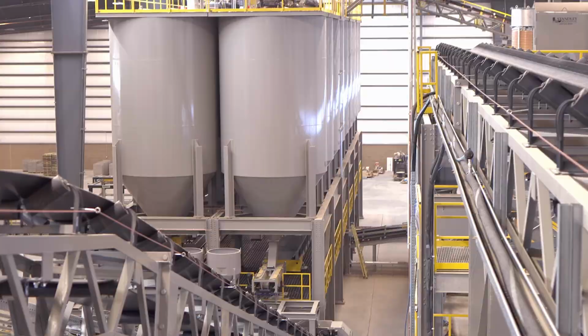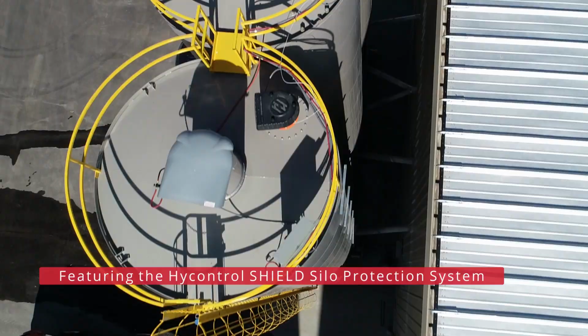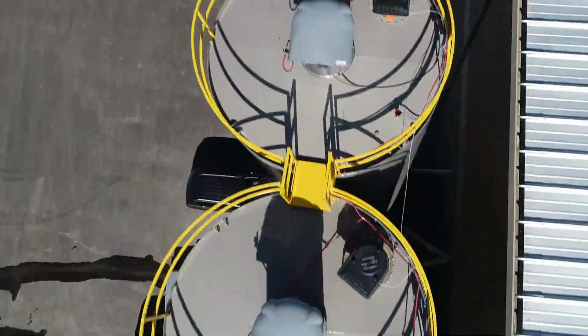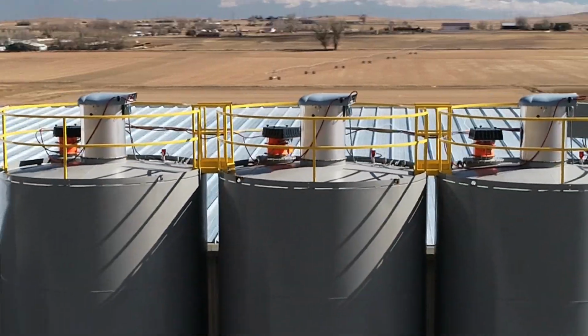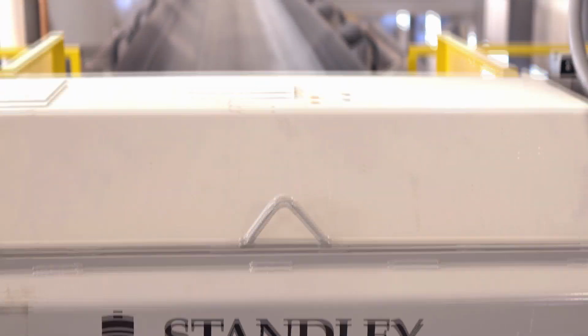And one of the things that we had put out to the vendors that were bidding on the project is innovative ways that we could both manufacture concrete and other technologies that they could bring back to us. And that was one of the things that Standley Batch was able to show us solutions that, one, we weren't really aware of, but also because of our experience with Standley, we actually knew that they were a good partner for us to work with on the project.